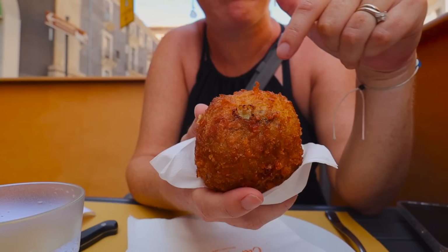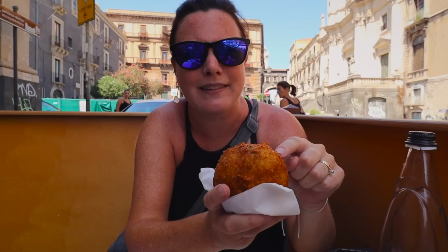Take a look what I got. Mine is actually in the shape of a ball. This is a non-classic one, so on the menu here they have a few different classics and then some originals, I guess they call them. So it's got cornflake crumbs on the outside, and there's vegetables, onions, and smoked provolone on the inside.